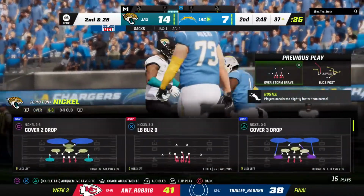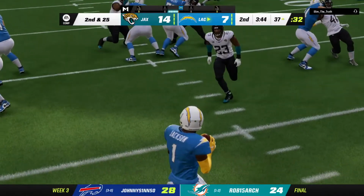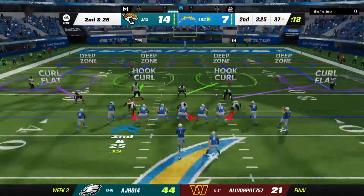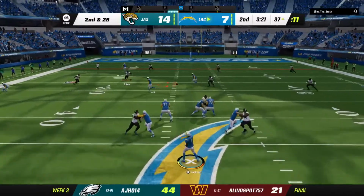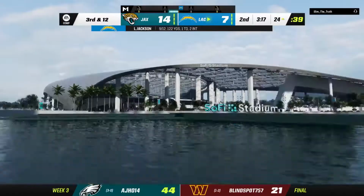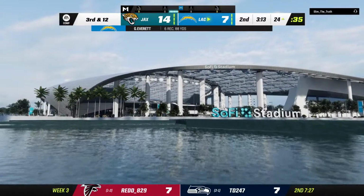Foyesade Oluokun able to get in there and run him down for what's going to be a loss of 15 yards all told. So 2nd and long, and got to be careful not to fall out of field goal range. Another try after the first down sack. Jackson working the middle here. That's complete to Everett, the tight end. And they're going to move it down inside the 25.